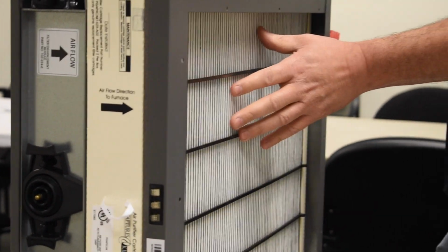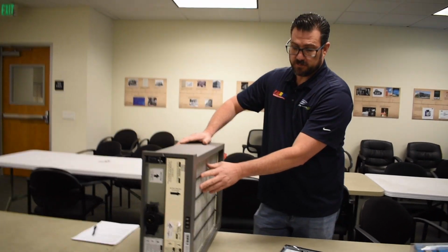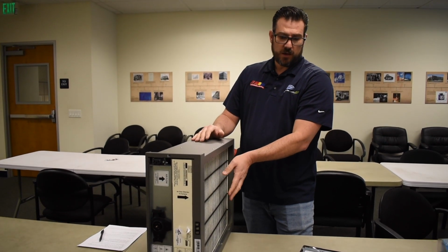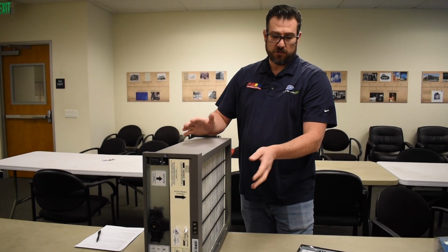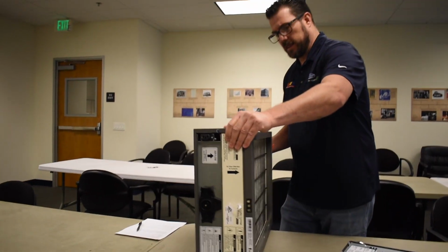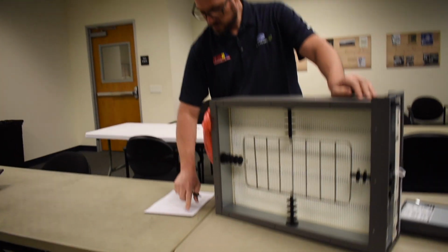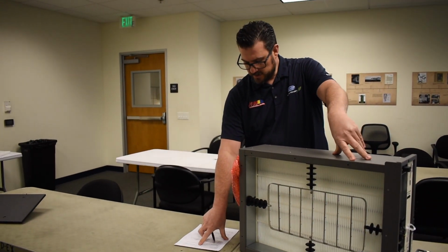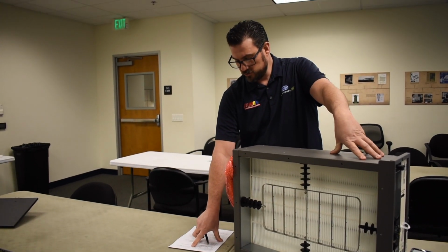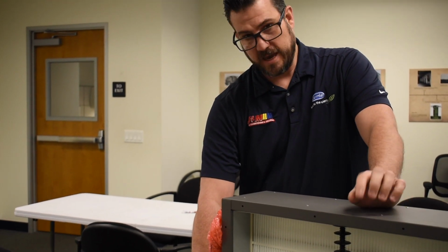This is just media you replace. One of the nice things about this is the old electronic air cleaners, which were really good at removing particulate from the space. You had to clean them all the time. This one, you just replace this about every year. Depends on the application, but about a year for most applications. What Carrier claims on this particular product, and I've got some notes, is on third-party testing from 2012 shows that 95% of particle size 1 micron to 3 microns is captured.